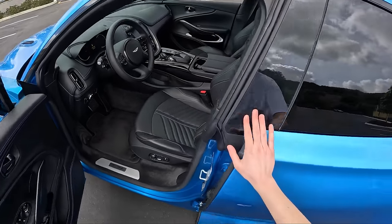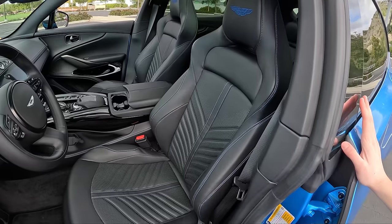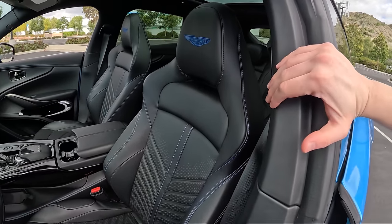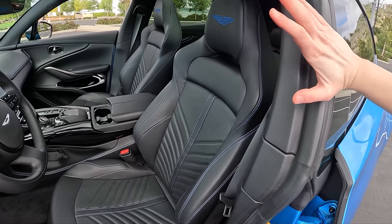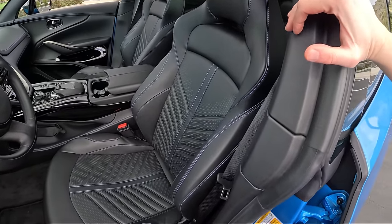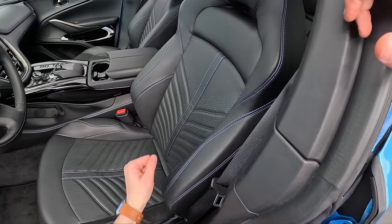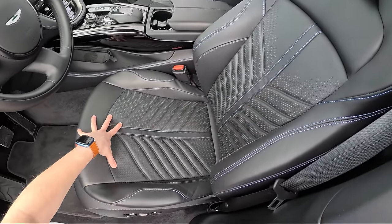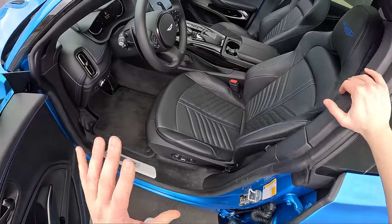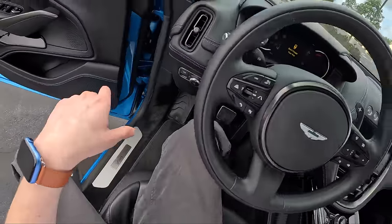Let our door stay open there, and we'll take a look at our front seats. Beautiful design. We've got nice blue contrast stitching, Aston Martin embossed there on the headrest. While they are very beautiful, they are quite stiff, so I'm gonna try not to get backache today. I did yesterday on the way back from the airport. They're just kind of hard seats. I don't really know how else to describe it. They're very sporty and they look cool. Not the most comfortable thing in the world.